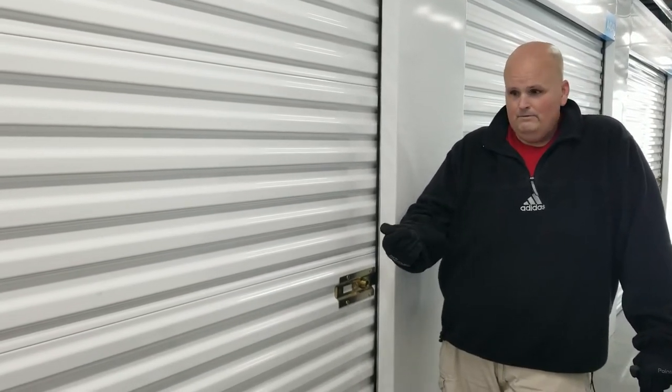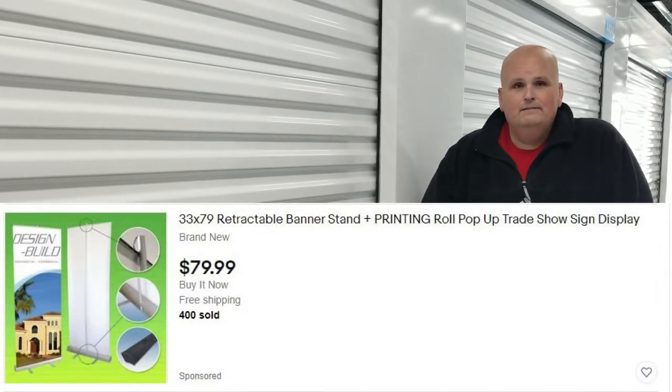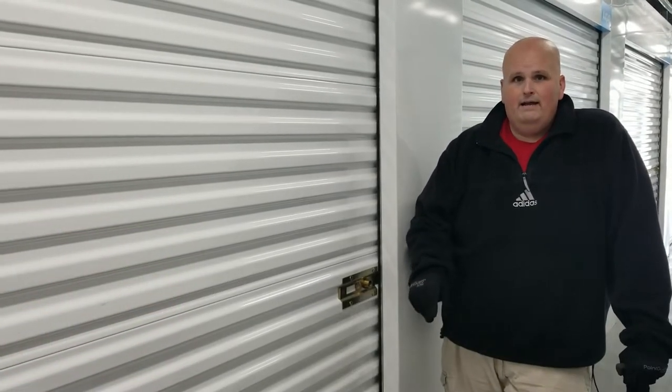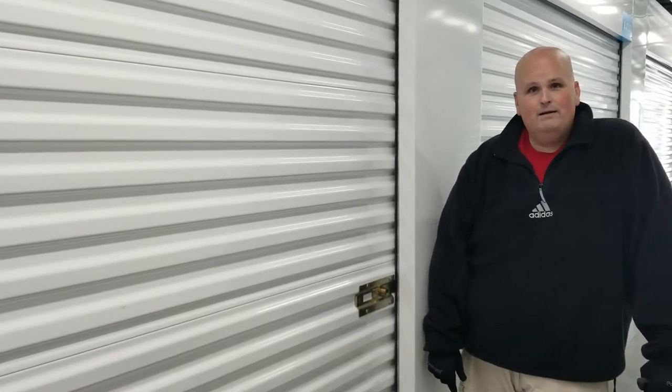Who knows, maybe we'll just throw this unit right on the back of the old one, the one we just did. We're at the last unit, the one that had all those poster stands with the vinyl, the visual displays. The manager comes up and says, hey, I got another unit we need cleaned out. Somebody left a bunch of stuff. Can you guys haul it off for us? Yes, we can. We're gonna make a video here, and maybe there's something in here you guys want. Something we're gonna give away.